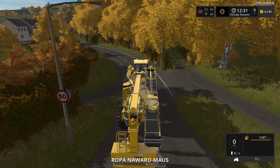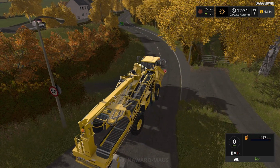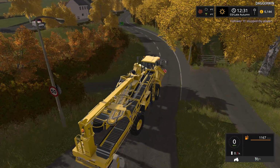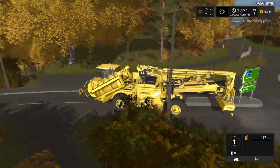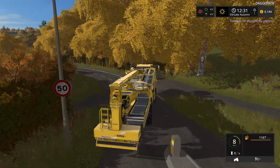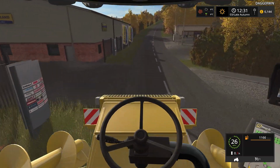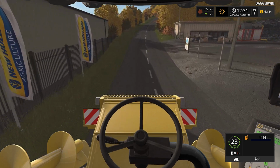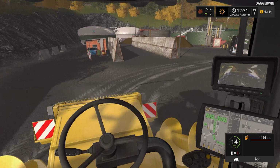Okay. Randomly stopped in the middle of the road. As you do, I suppose. I can't get it to move either. Oh, it swung out and hit the sign. Yes, it was following my course, so it just obviously grabbed the signpost or the bollard there.